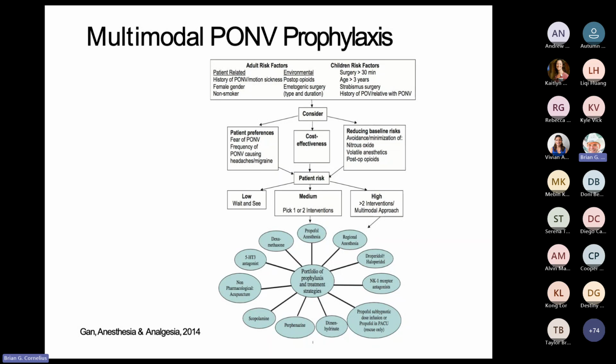Or what if I'm giving somebody Decadron, or I'm giving them Zofran and Decadron? All those things can be beneficial. What if I'm doing a TIVA with propofol? Again, propofol is a great antiemetic. So think about all those different things there for these patients.